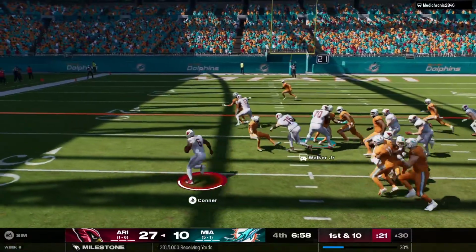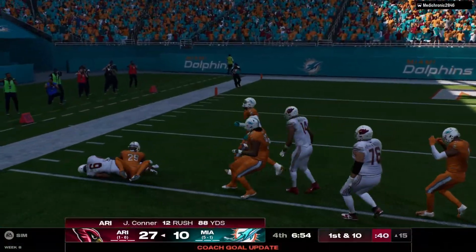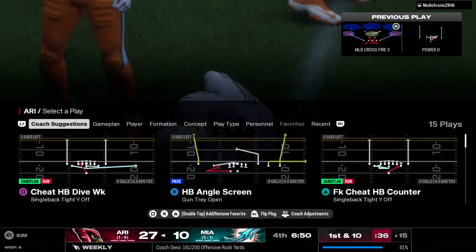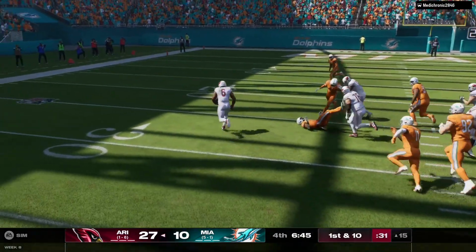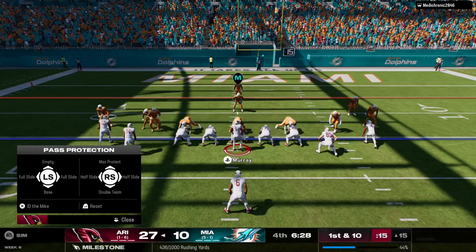Here's Connor, and he takes it down to the 15-yard line. And this running game has really been rolling, Mike, all game long. The holes, the run lanes, they've been there consistently. Here's another nice run as they look to put this game away.